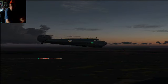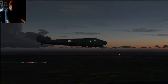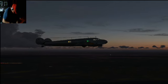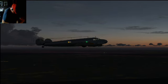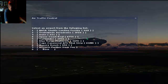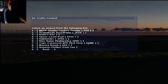Cape Canaveral. L-10 flight. Let's just check. That's the one in there somewhere. Is that the NASA? Okay. Trade Winds Aerodrome.